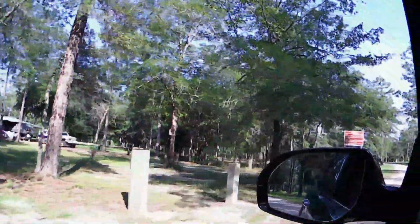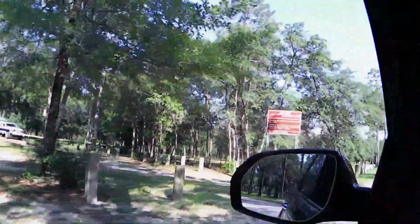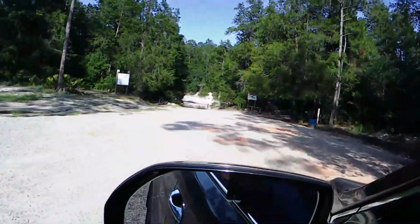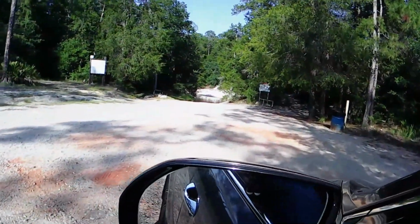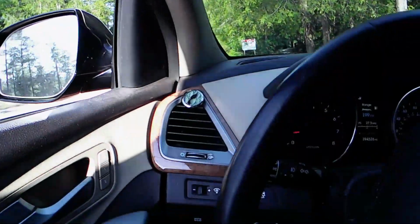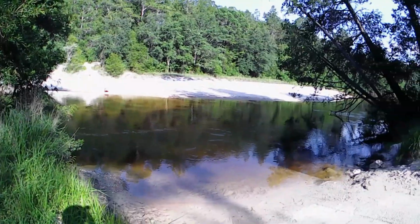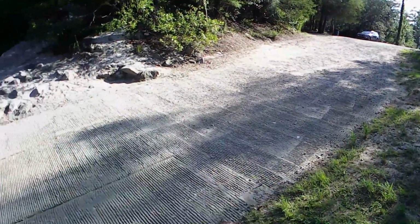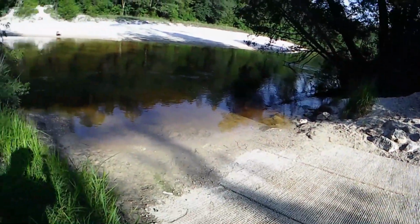But when you get here, if you follow the road all the way around, you'll come to the boat ramp. So this is the Wilderness Landing boat launch. See, the ramp comes down. It's a paved ramp. You can back all the way to the water.